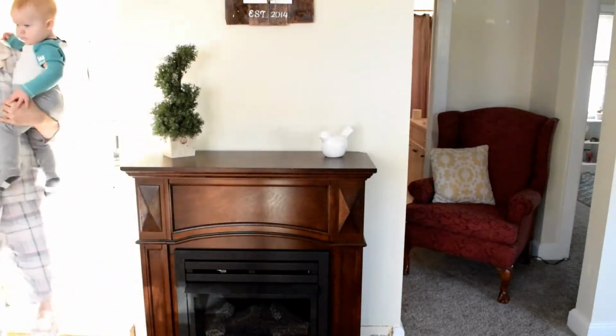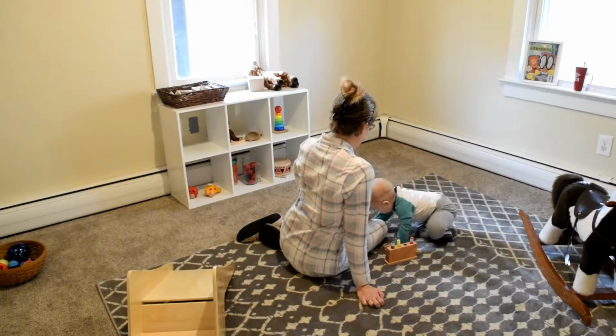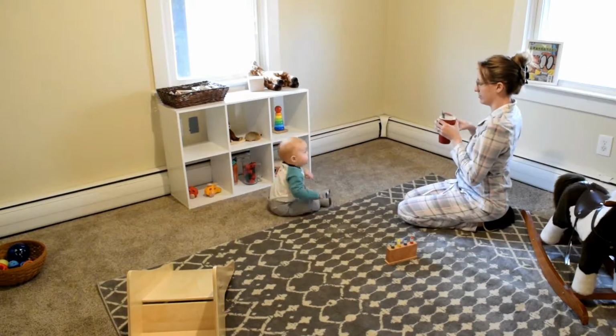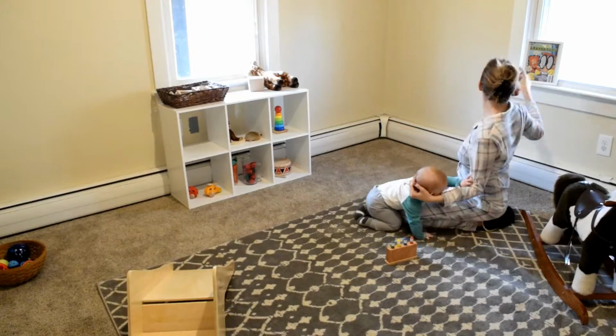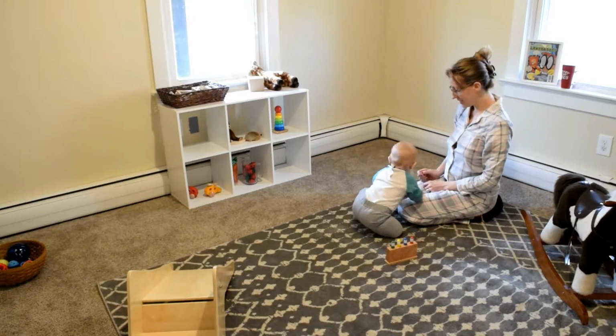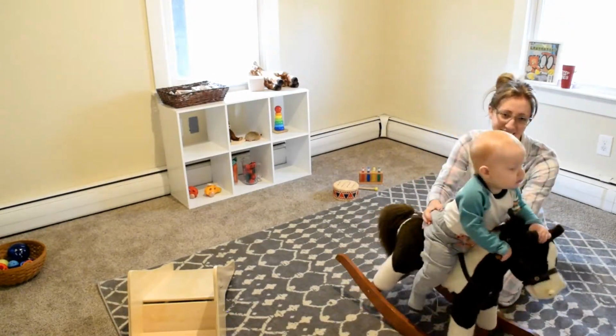So once that is ready, me and Dexter will head over to his playroom and just spend as much time playing as we can. During the weekdays when I have to work, we don't get so much time in here because I have to get our bags ready to leave, but I really value every second that we get to play together, and it's not so easy to drink coffee, but I try anyway.